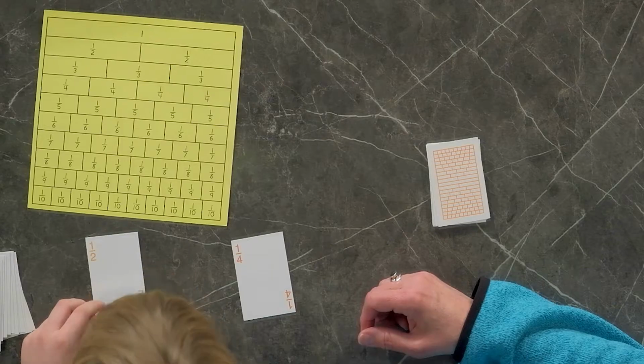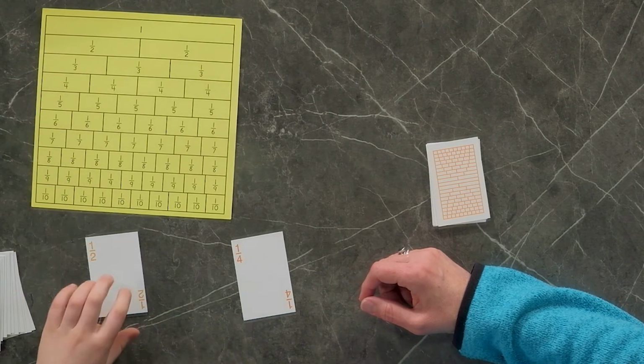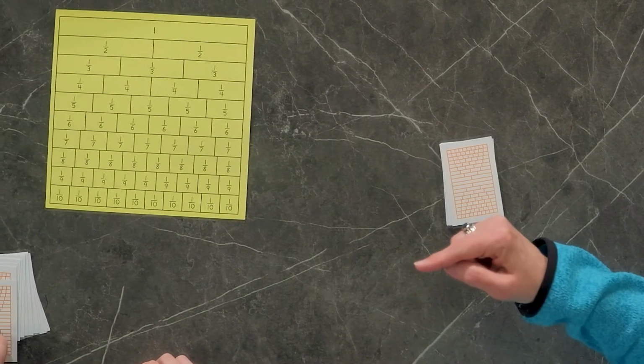Whose is bigger? Mine, because mine is 1/2 and yours is 1/4. Mm-hmm. Notice how he's problem solving and learning at the same time he's playing the game.